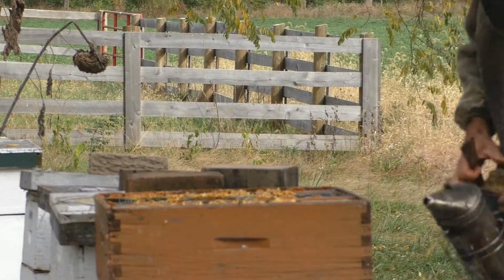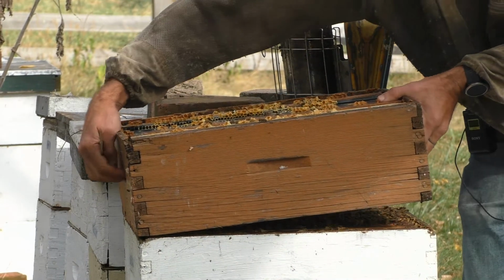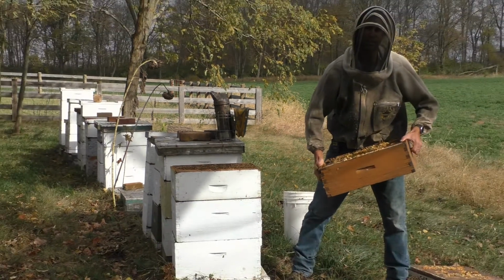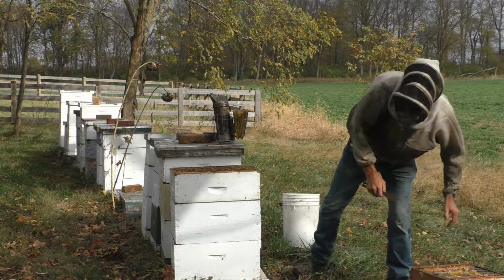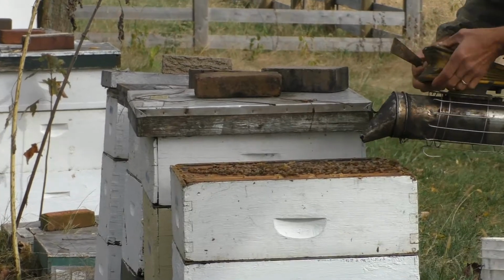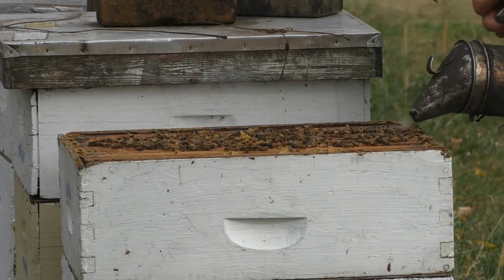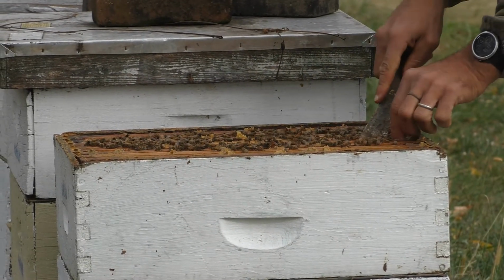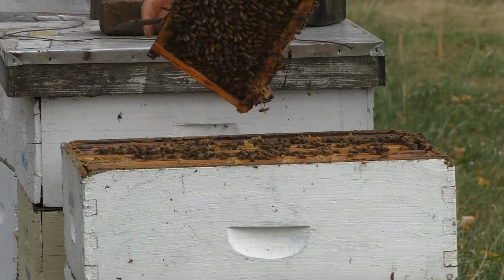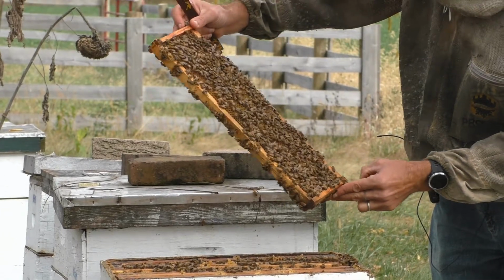I'll pull these supers off and then we'll take a look at the brood chamber. This comes off, and it weighs about 35 pounds. There's a lot of good honey weight there. This super is a second super put on later in the fall when I could see that one was filling, and they didn't do much at all here. So really, this is a 1 super fall harvest. There's a little bit of nectar in here, but just barely, not much at all.